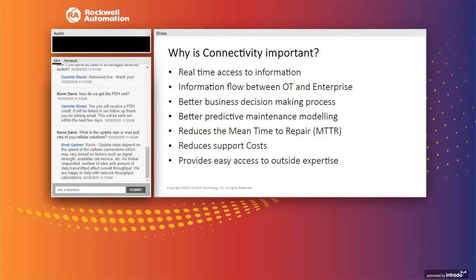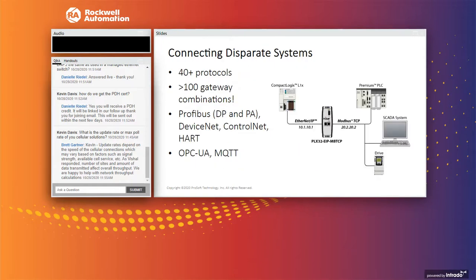So I talked about three types of connectivity, which were device level, in-plant, and remote connectivity. Let's look at those three in a little bit more detail. And the first one is your device level, same as connecting disparate systems. Now, ProSoft is a leader in this. We support over 40 different protocols and over 120 different gateway combinations that enable you to connect various disparate protocols. We support some very old ones, plus also many of the newer OT IP protocols like OPC UA and MQTT.